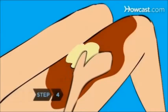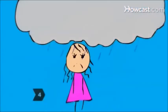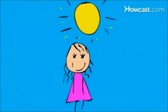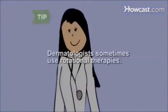Step 4. Apply an ointment-based moisturizer that can control the itch. Avoid cold weather, which can also irritate and worsen the condition. Dermatologists sometimes use rotational therapies, alternating months of psoriasis drugs and creams to minimize damaging side effects.